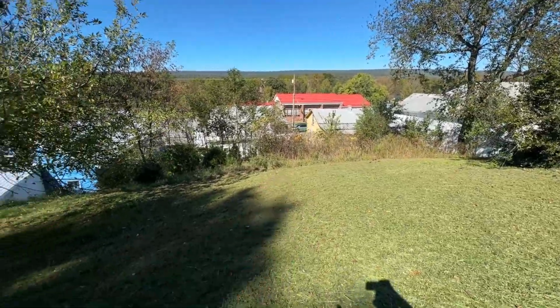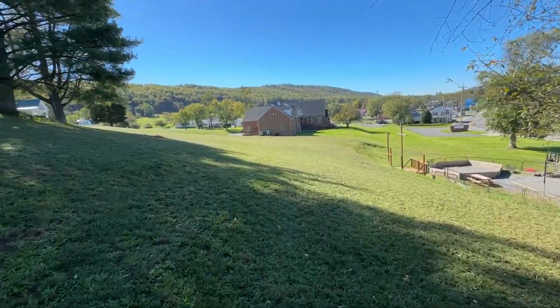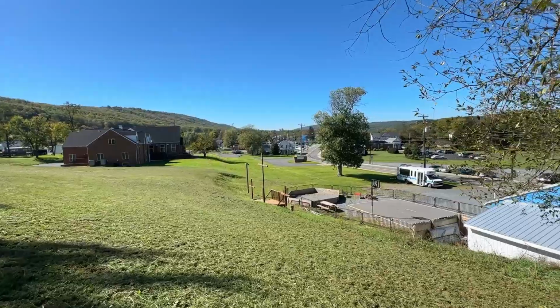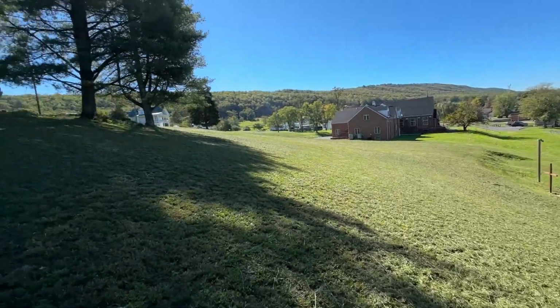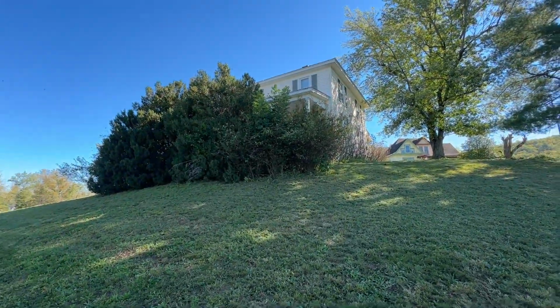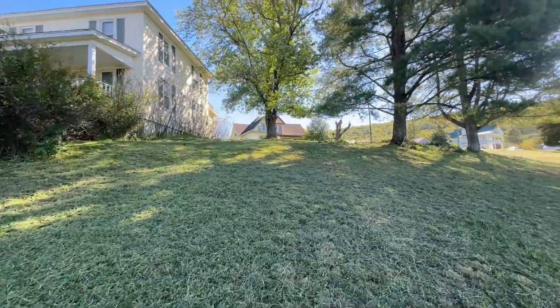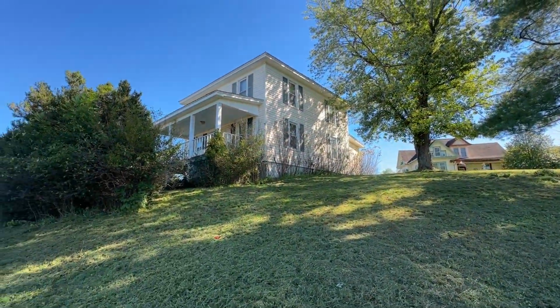But property lines here, I don't know if that's a cherry tree maybe. You can see where it's mowed to. That's about the property line there. But look how pretty this is from here. The views are incredible. You can walk to just about anything in Wardensville from here. The bushes kind of have the house shrouded here from Main Street. Big white pines here in the yard.